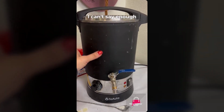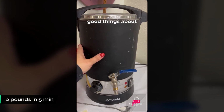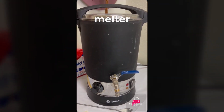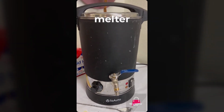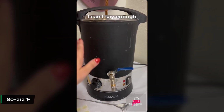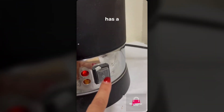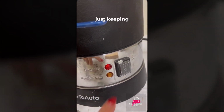What really sets this melter apart is its rapid heating system that melts 2 pounds of soy wax in just 5 minutes. Compare that to traditional stovetop methods that can take 30 minutes or more, and you'll immediately see how this speeds up your entire production process. Additionally, the temperature control ranges from 80 to 212 degrees Fahrenheit, giving you the precision needed for different wax types without risking overheating that can damage fragrance oils.